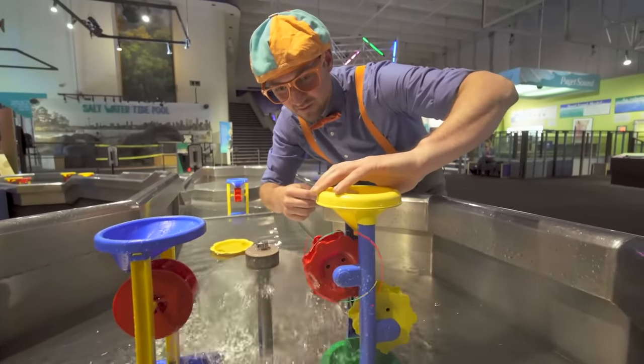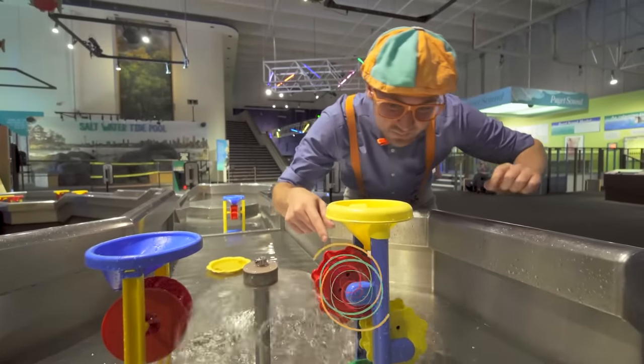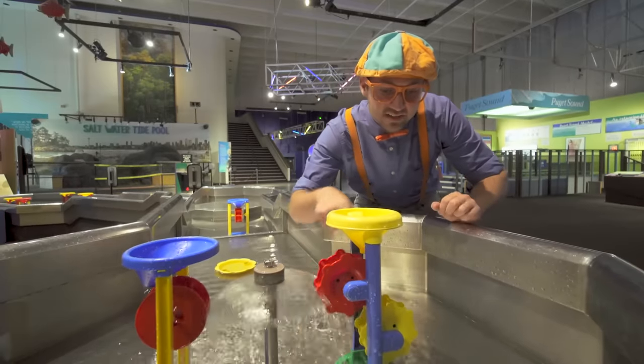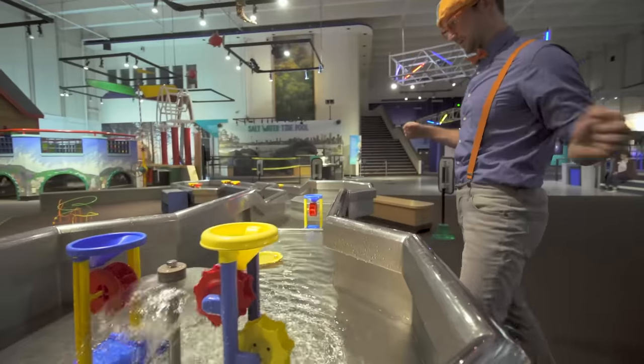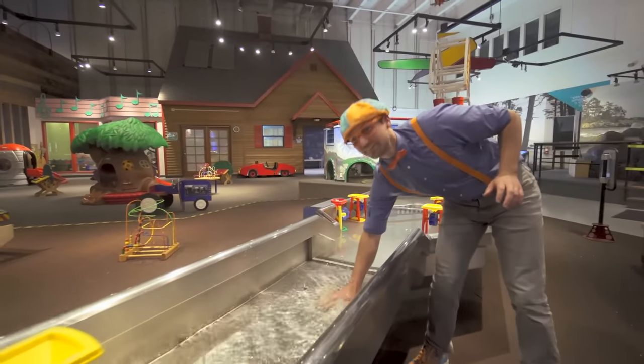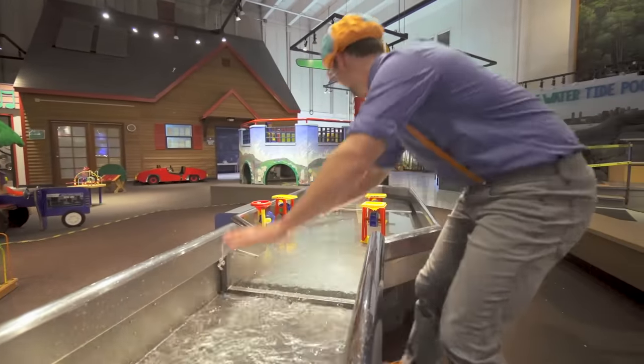Whoa. Look. Both of these are going in circles, the red one and the yellow one. Ooh, come on. I love playing with water. Whee.